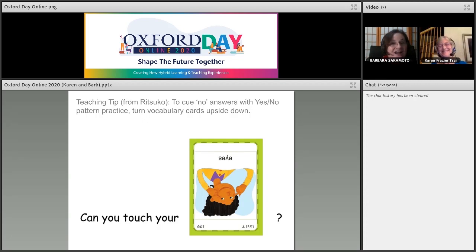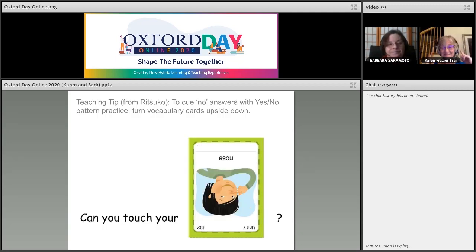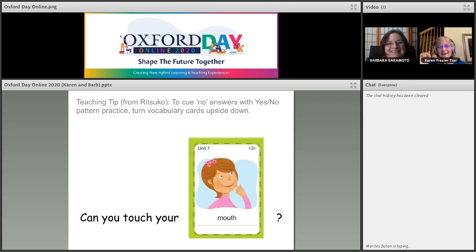Can you touch your eyes, Karen? No, I can't. Okay, so it doesn't matter if Karen can really touch her eyes or not, right? The fact that the card is upside down means she knows it has to be a no answer. So then you mix the cards to make sure students understand the difference. Can you touch your ears? Yes, I can. Can you touch your nose? No, I can't. Can you touch your mouth? Yes, I can. So this is one of those techniques that just makes life so much easier.